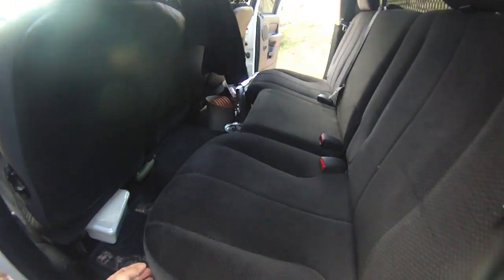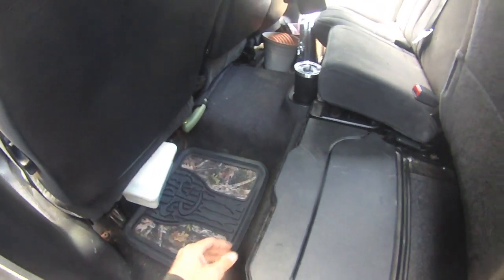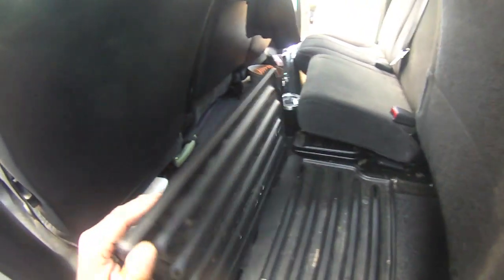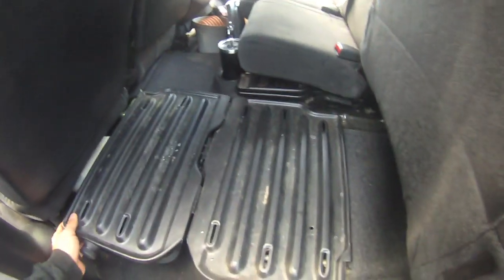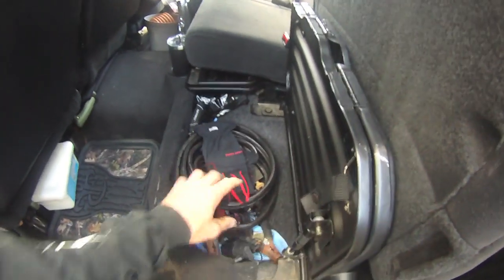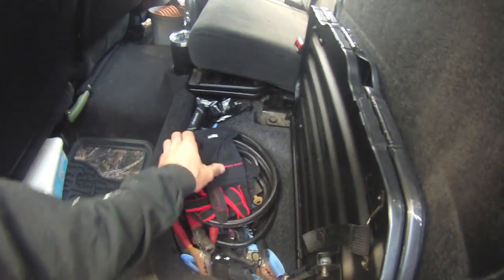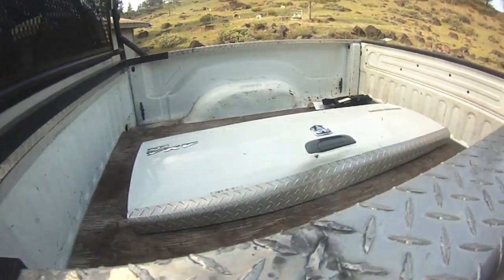I do like the fact that the seats flip up separately. You get the little flingus here. Oh, I went by the Fred Meyer and I picked up a couple mats for the back. These are like $4.99 each. But you got your thing here, and your thing there. I put some jumper cables and the adapters, some work gloves, you know. Yeah. Dented.